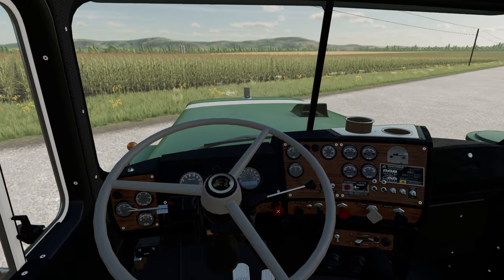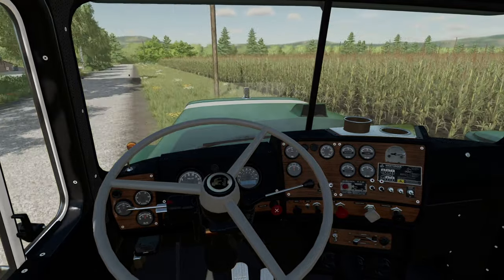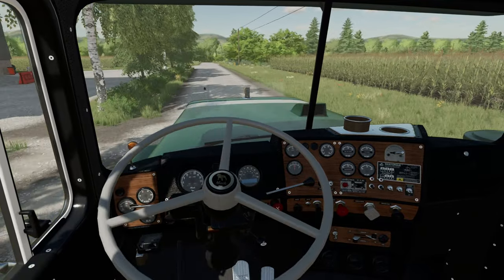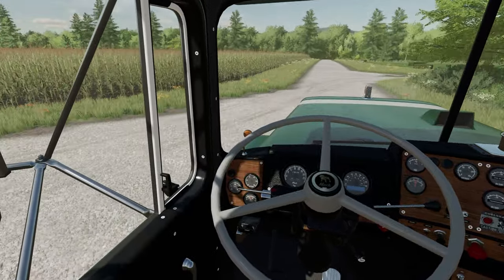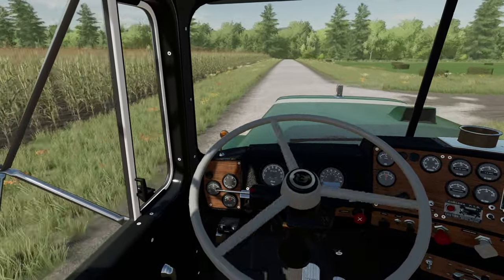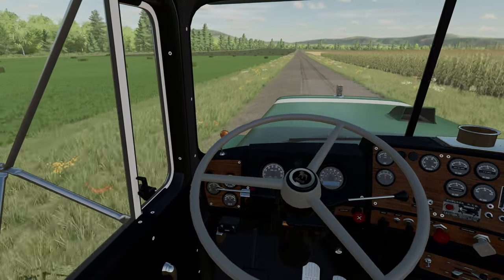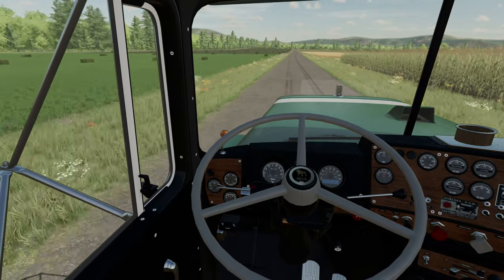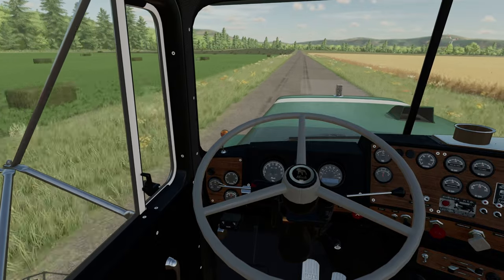Alright, I know you're not supposed to turn this way, but I am today. There we go. Always some birds lingering around. I think I just ran over one though, which I did not want to do. But it's alright. So we'll get this back on over to the field and I will see y'all there.